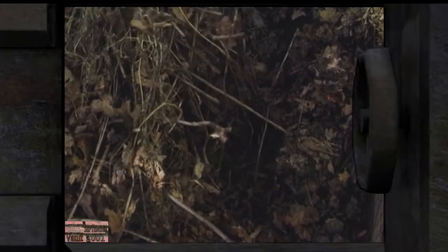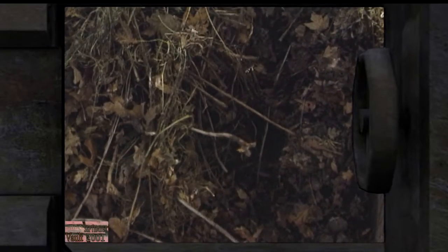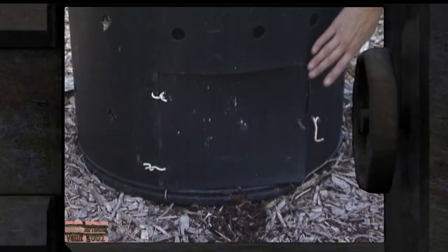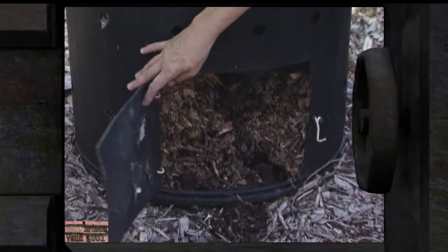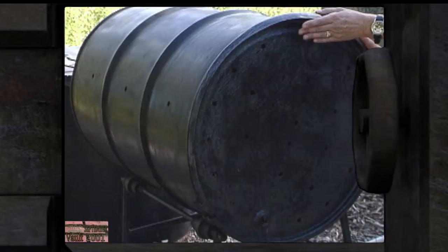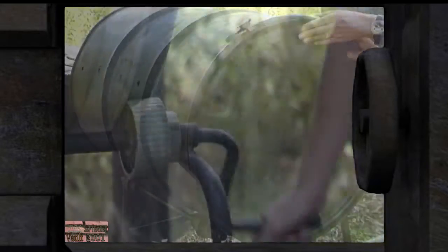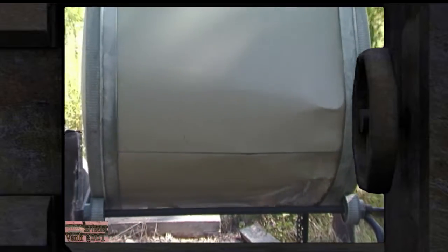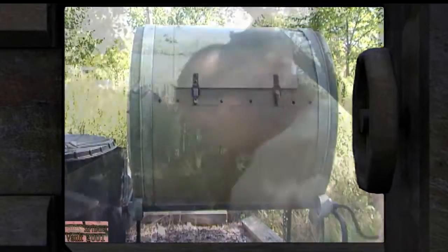You want to be able to add the materials to the top of the pile and then to be able to turn the pile somehow. So you need to be able to get into the pile with a pitchfork or a shovel and turn the materials. And then the compost, which ends up kind of falling to the bottom, can be harvested through the bottom of the container. Turning it is much easier in the very elaborate systems that have cranks and pulleys and chains, and you can turn them just by use of a crank.